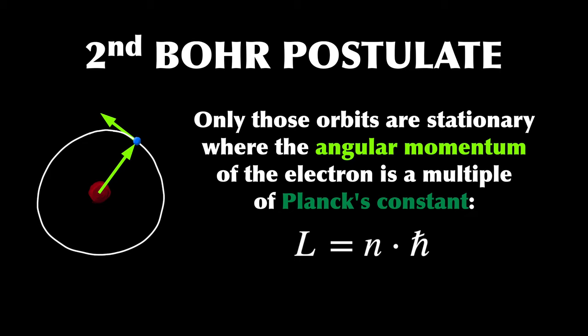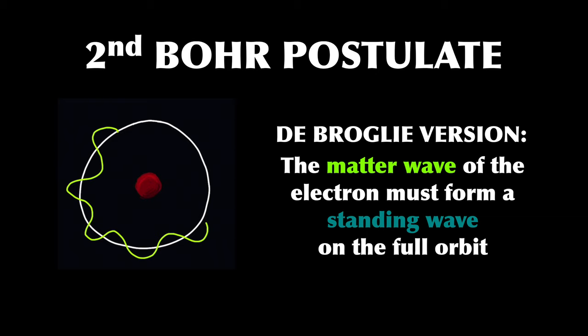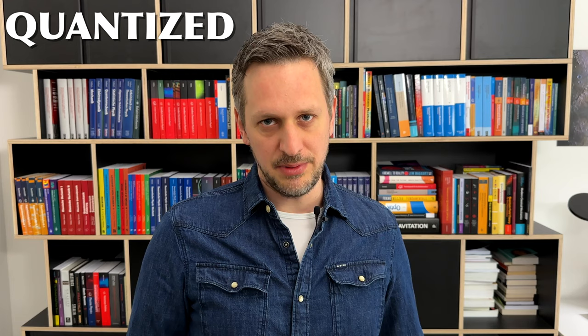There is actually a more intuitive version of this by de Broglie. The matter wave of the electron must fit onto the full orbit and form a standing wave. Now, this is a more pleasant explanation, but it only came 10 years after the Bohr model was published. Either way you do it, the atom was now quantized, meaning only very specific orbits are allowed and specific angular momenta are possible. This quantization was somewhat forced and from the outside, but still.